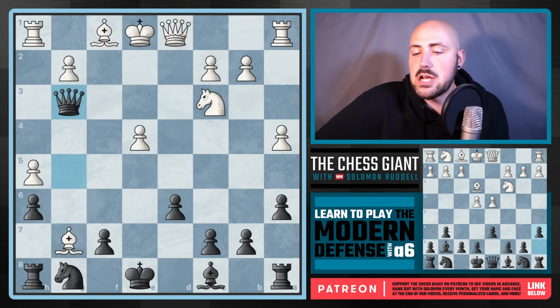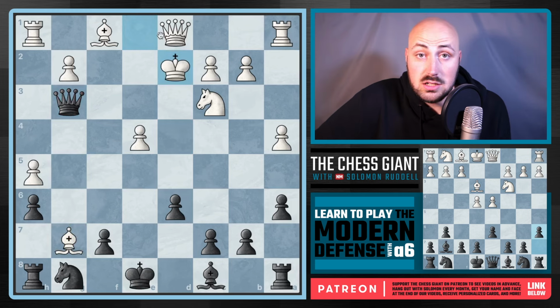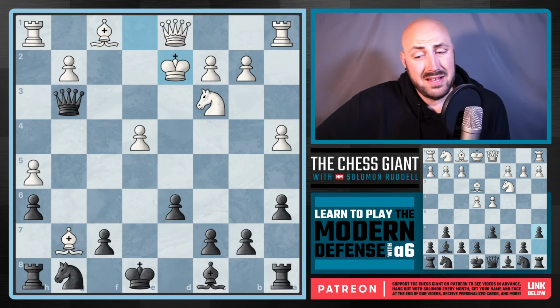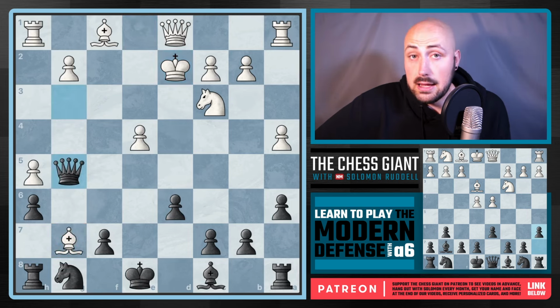But why not check first? Make white's king kind of run away to an unsafe square. And notice the king can't castle for the rest of the game now. And then capture this bishop. We can take right away. The engine actually likes us checking again on g5.